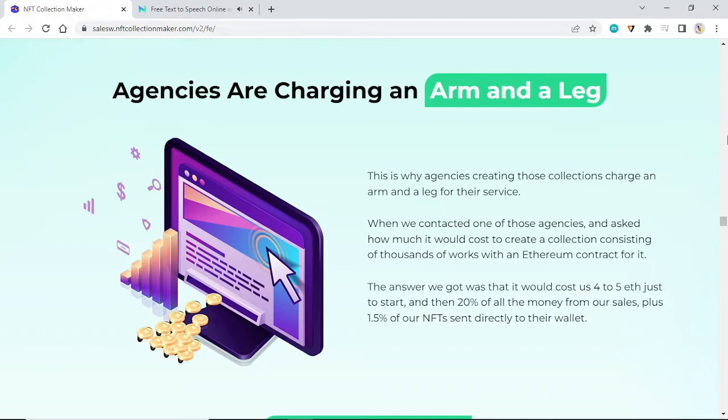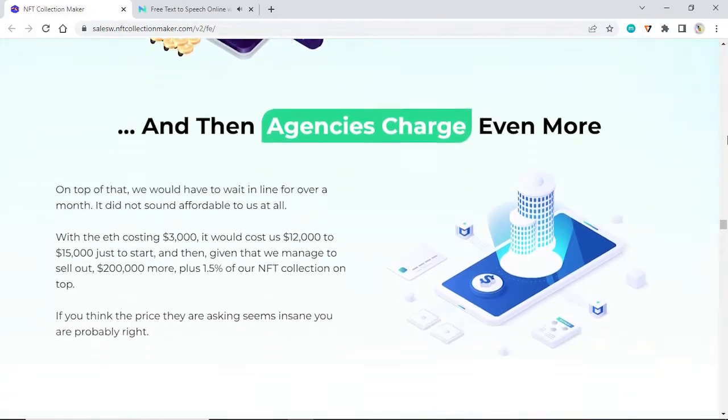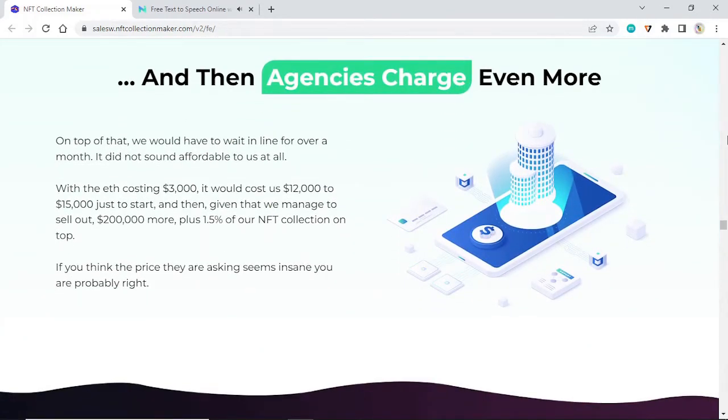And then agencies charge even more. On top of that, we would have to wait in line for over a month. It did not sound affordable to us at all. With the ETH costing $3,000, it would cost us $12,000 to $15,000 just to start, and then, given that we managed to sell out, $200,000 more, plus 1.5% of our NFT collection on top. If you think the price they are asking seems insane, you are probably right.